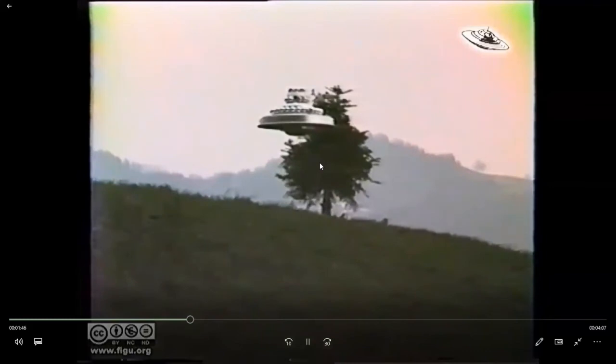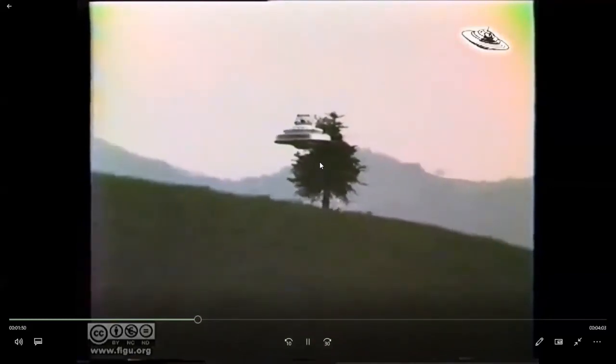It appears motionless, hovering in front of the tree. It is extraordinary to see it static, completely still. Let us continue.